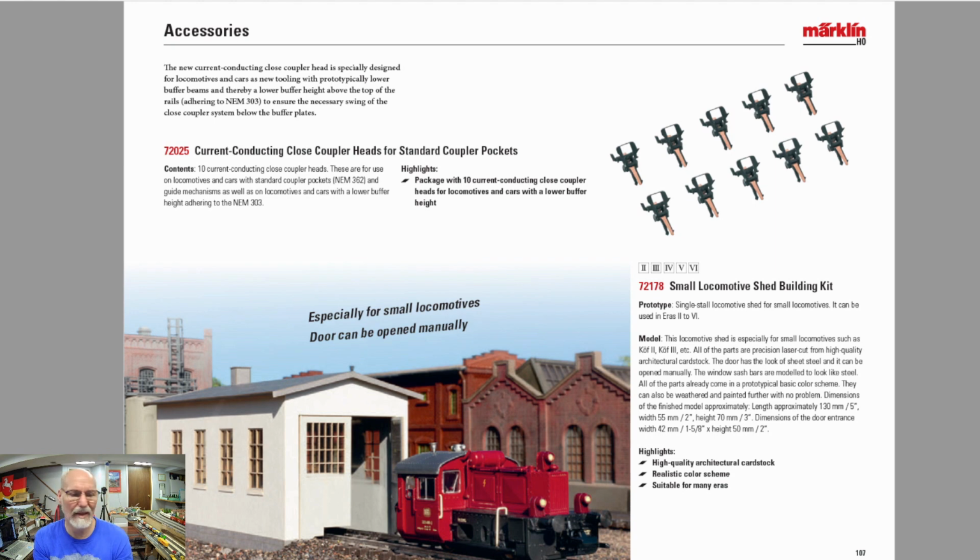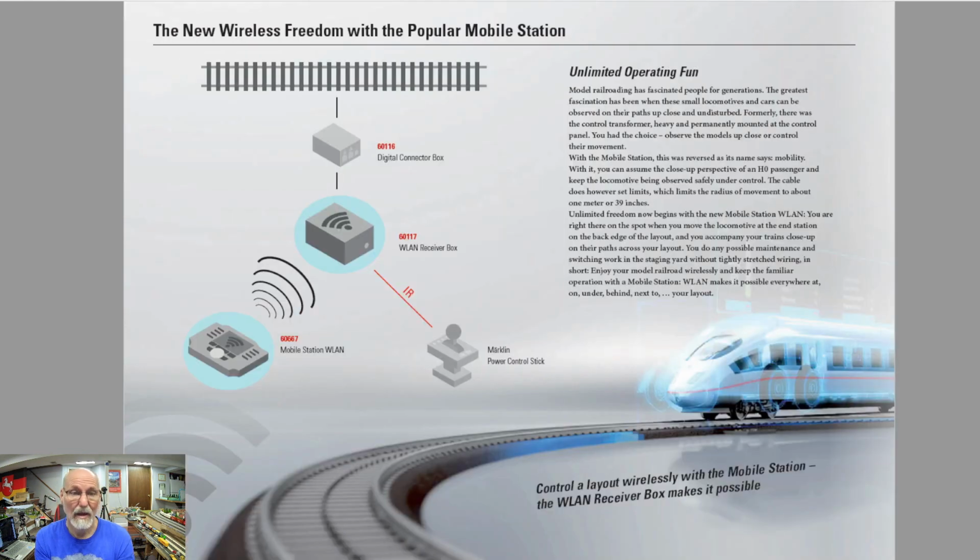So we'll get that. But I'm saving, I don't know if it's the best for last, but this is the big news. Märklin has finally joined the rest of the world in one way, which is their basic handheld digital controller, the mobile station, is mobile. You can move around with it. It's a 2-meter cord, so about 6.5 feet. But you are limited in your mobility with the mobile station, too.